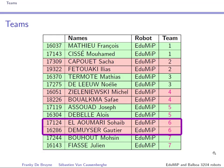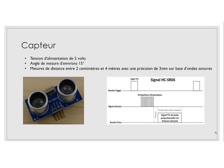The Edumip 6 team faced the challenge of the mapping of an unknown environment. The team members are Soheb El Aoumari and Gauthier De Meuser. For their mapping of the unknown world, Team Edumip 6 have used the ultrasonic distance sensor that we have introduced previously for the Balboa 3 Labyrinth robot.